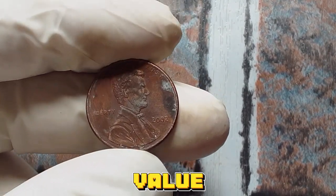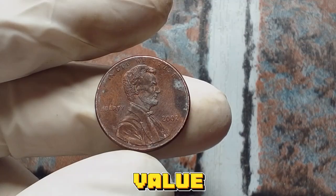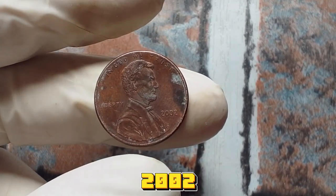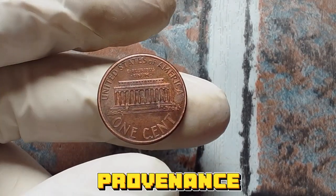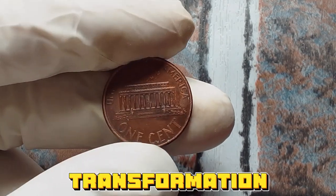Let's now talk about value, the jaw-dropping part of this tale. Most 2002 Lincoln Cents you'll find in circulation are worth face value. Maybe a couple of cents in circulated condition. But the rare Liberty 1-cent variant from 2002, those coins are now estimated to be worth up to $98 million, depending on condition, provenance, and grading. Yes, from 1 cent to $98 million, that's not just appreciation, that's transformation.